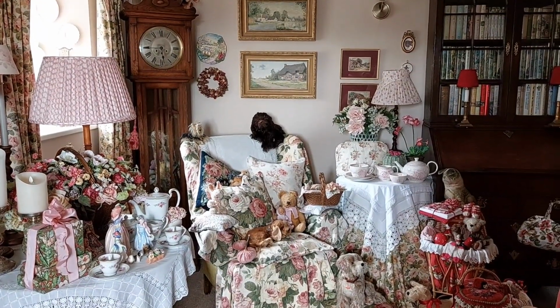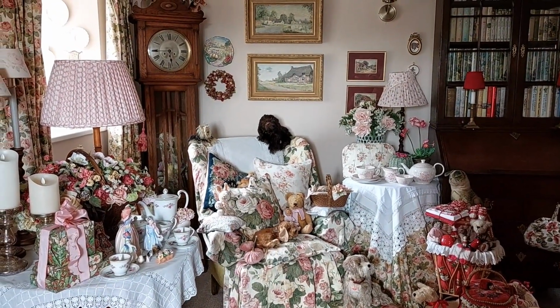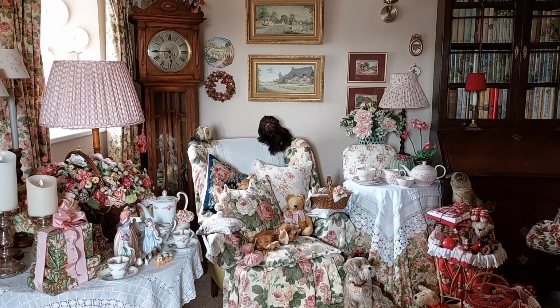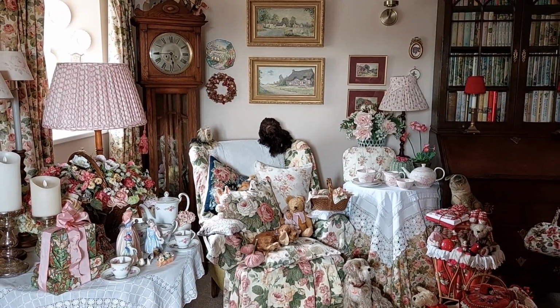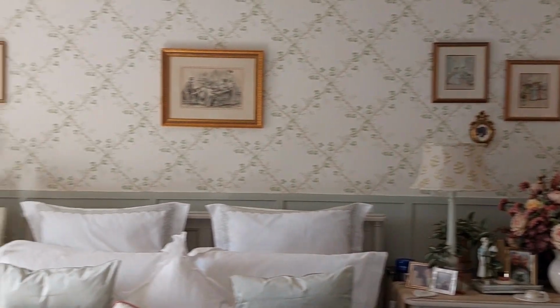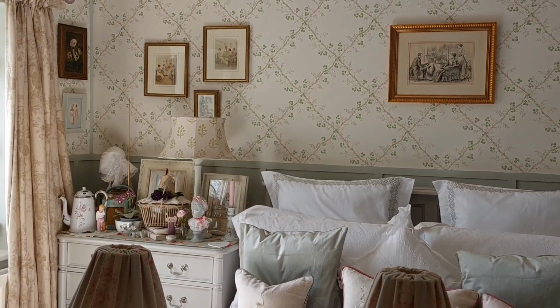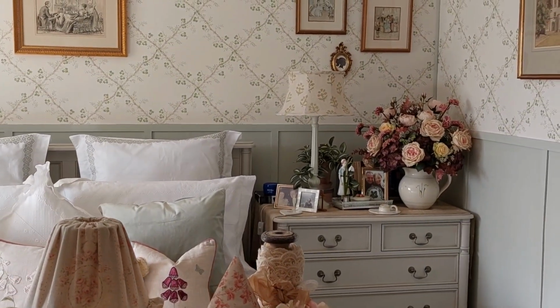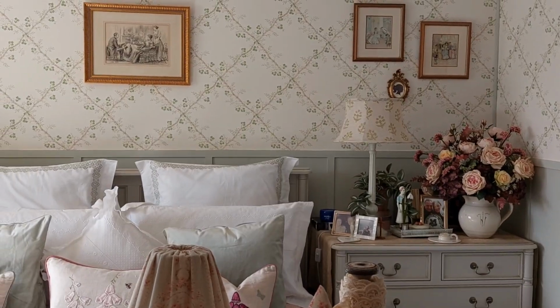And if you haven't read a Miss Read book, I truly advise you to do so and enjoy the wonderful world of Thrush Green. So now I'm in our master bedroom, and this room is very much inspired by my love for Jane Austen.